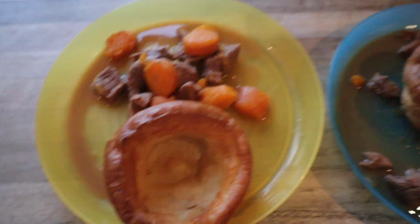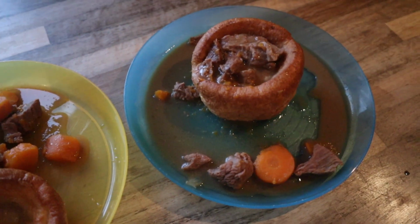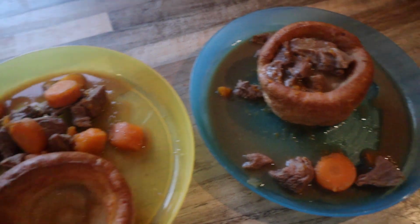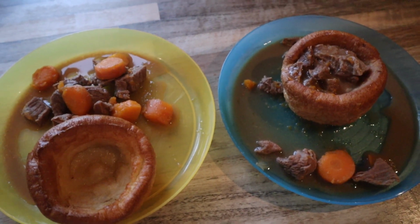But they've got Yorkshire pudding each and lots of meat and carrots, which Alfie probably won't eat. He'll probably just eat the Yorkshire pudding and the meat because he's fussy. But Woody will love the carrots. So both of them should hopefully really enjoy this.